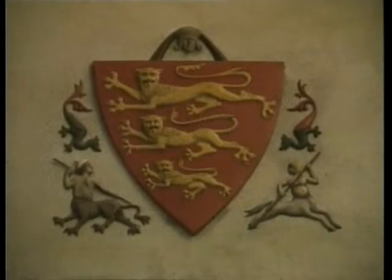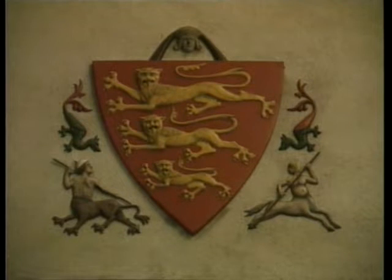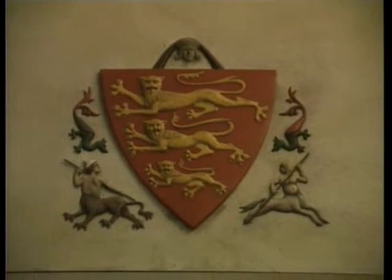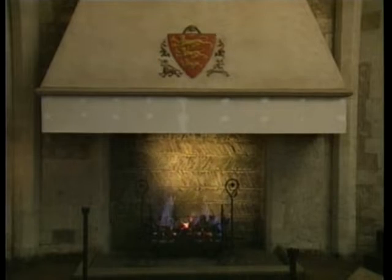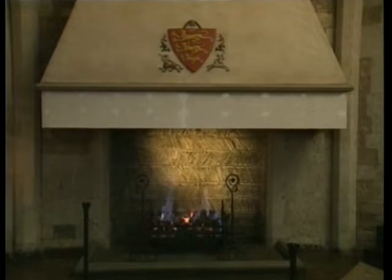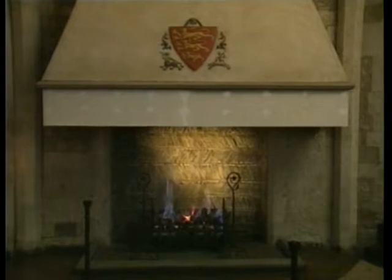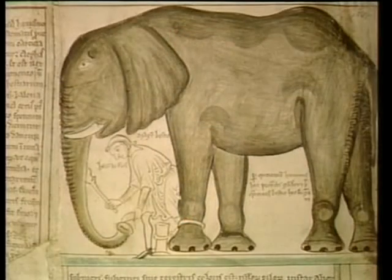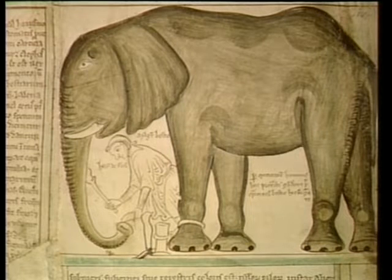In this basin, the holy vessels for the Mass were washed. These are Henry III's heraldic arms, the lions passant guardant of the House of Plantagenet, popularly known as leopards. Perhaps they're the reason the Holy Roman Emperor sent the king a present of 3 live leopards. The King of Norway gave him a polar bear, who fished for his supper in the Thames. And the King of France, not to be outdone, gave Henry an elephant, the first to be seen in England.